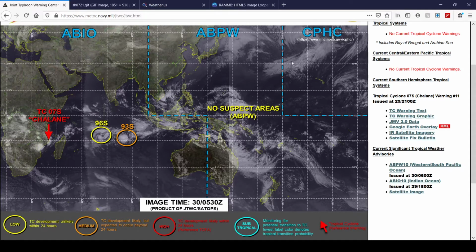This is what's currently going on worldwide right now, and there are three areas of interest to watch. Of course, the main topic to discuss is Tropical Cyclone 07S, also known as Chalane, which has pretty much made landfall now. We also have Invest 96S, which recently formed. It has a low tropical cyclone development chance, unlikely within the next 24 hours, from the JTWC's latest outlook. And then we have Invest 93S, which now has a medium chance of development, which means tropical cyclone development is likely, but expected to occur beyond 24 hours.